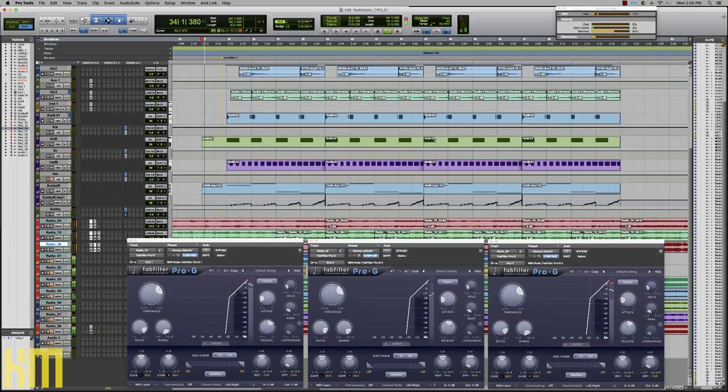Well, the inspiration for today's session comes from a little work in progress and a bit of a jam that I got up to just this morning. Check this out.